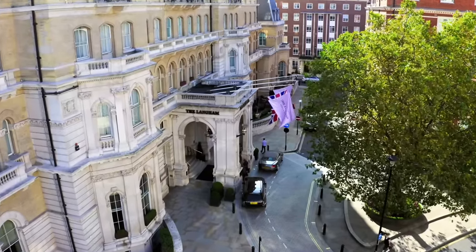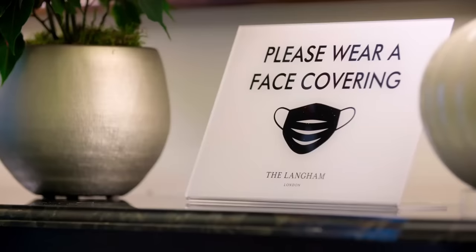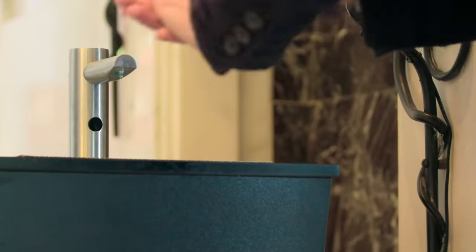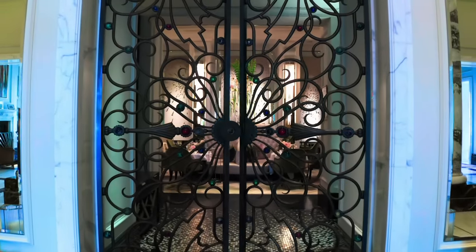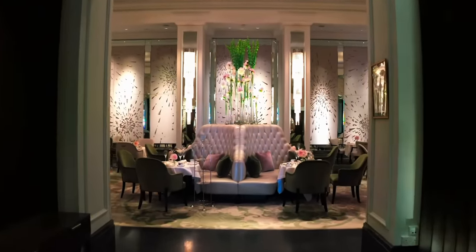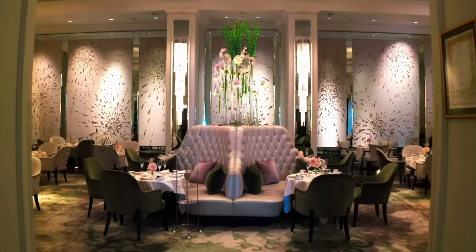As the hotel emerges from lockdown, reopening its bars and restaurants is key to driving up occupancy. And there's one area in particular that Nick wants to bring back to life. Afternoon tea served in the palm court. Getting afternoon tea up and running in the hotel is crucial. Palm court is the heart and soul, it's the center of the building.